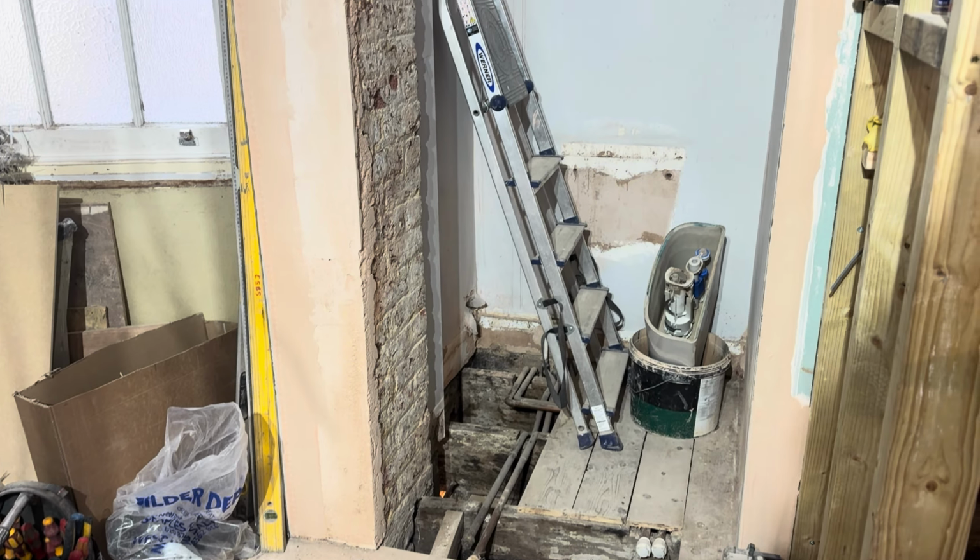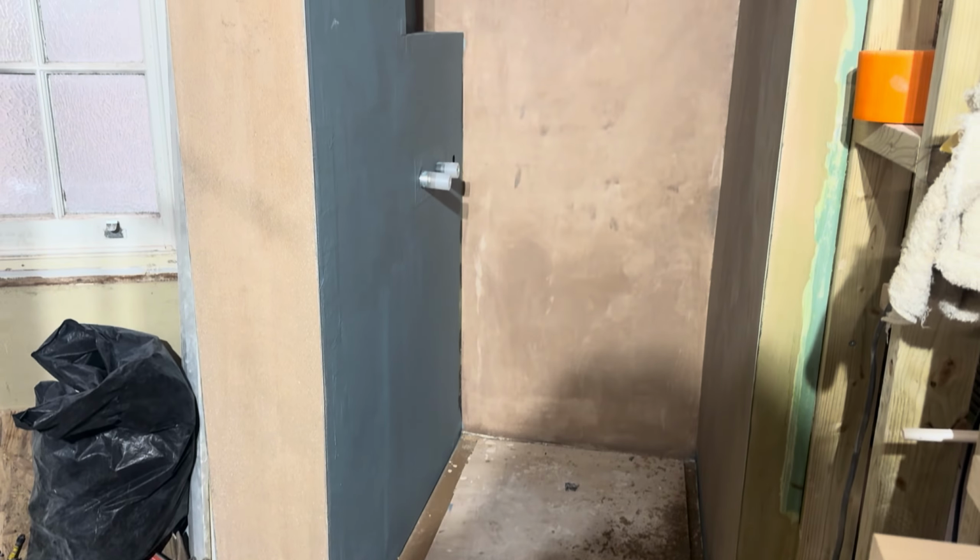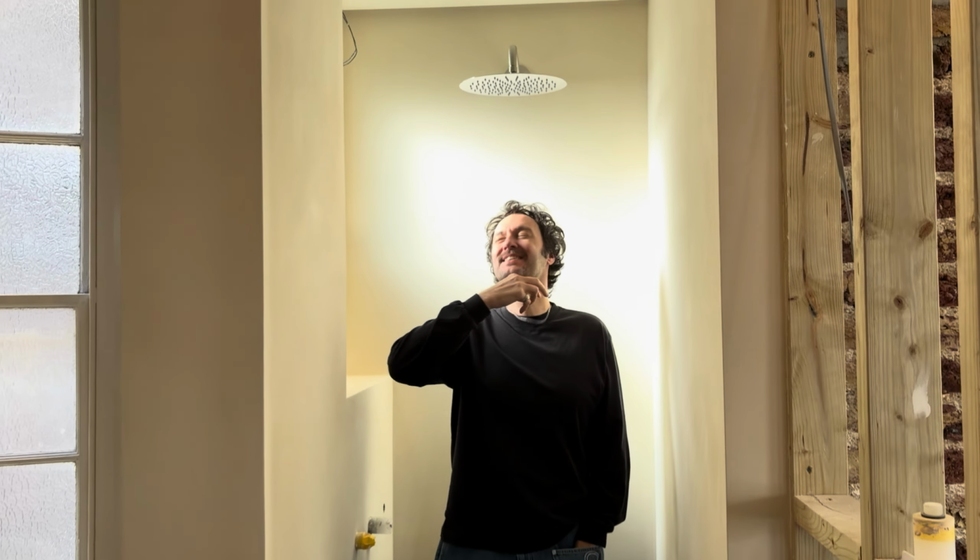Hello, guess where we are? Bet you can't. We're in the shower room. That's actually the shower behind me, with that lovely, gorgeous light coming from there. How delicious. Can't wait to be naked in that shower.